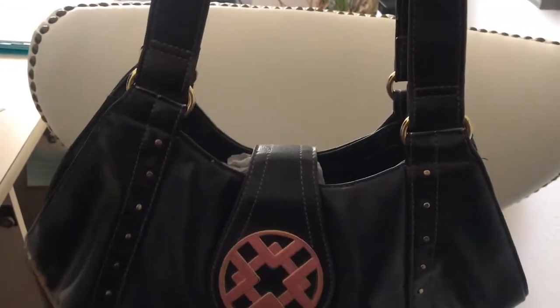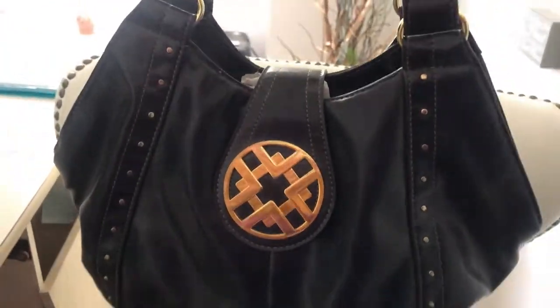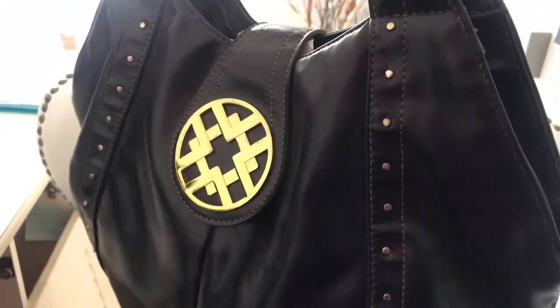Because I was going through her bags and I was like, ooh, I like some of these purses. You know, I was giving her a hint and she picked up on it. So this is how I got these purses. But anyway, I like this one.